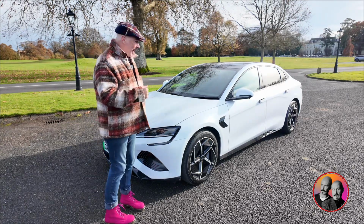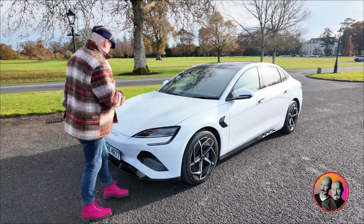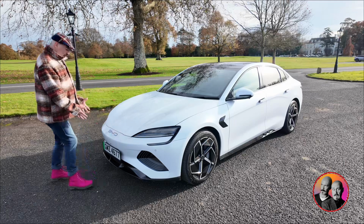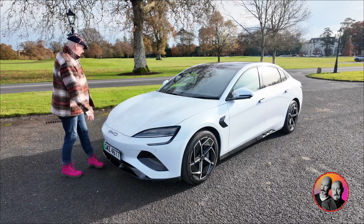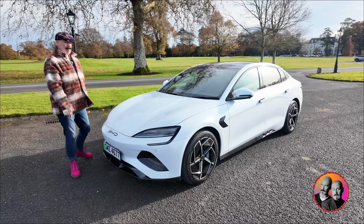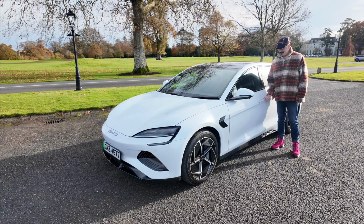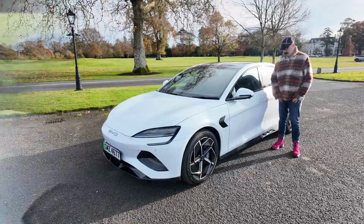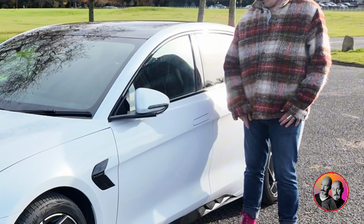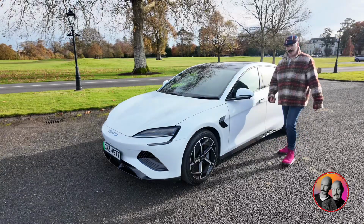I'll show you around the outside. It is a full glass panoramic roof. It has gorgeous branding around the front. There is a frunk in here. I can show you that in a moment. Folding in mirrors when you lock, and some BYD styling inside the pop-out handles. Oh, or pop in when I touch it. Press the button to lock. Press the button to unlock. Let me show you around the car a little bit closer.